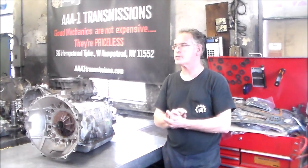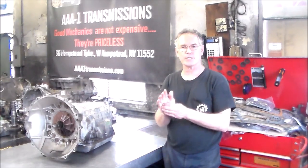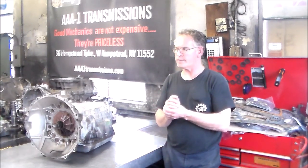I always like to film the ZFs when I get them. I actually have an '04 Land Rover here that's going to be coming out in a day or so, so I'm going to film that ZF6HP26. I actually got to drive that. I think it has problems in the lower gears, like first gear and takeoff, something to that effect. And it is full of fluid.